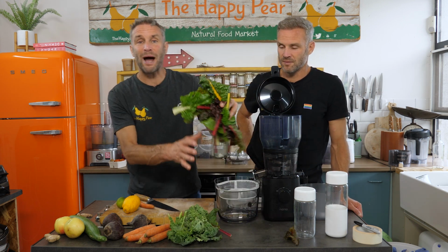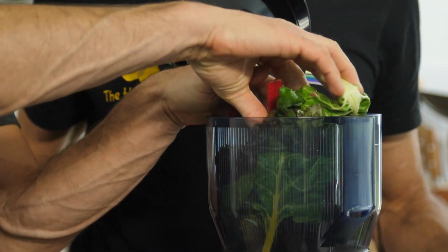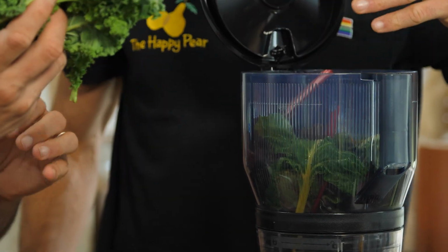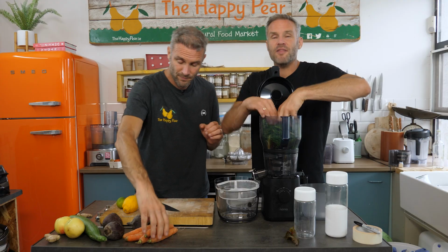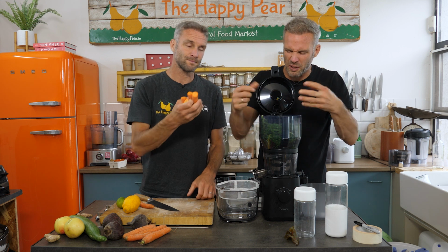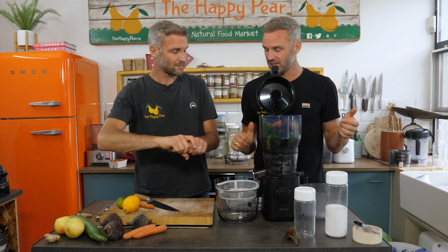So loading up the batch hopper on the Nama J2, you'll always start with your greens. So we've got a load of washed chard here. Chard is packed with different chlorophyll and loads of different nutrients. And you're just going in with the stalks, just straight away? Everything in there. Kale as well. So start with the leafy greens. They go right in down the bottom. And the good thing about this is, it's hard to eat that much kale and chard, and most people find it bitter and just sharp. Juicing is a great way to get it into you.